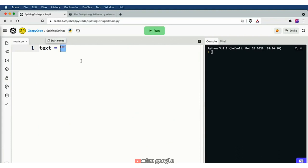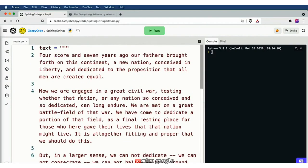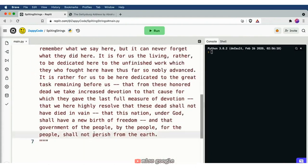So for example, if I just do 3 double quotes here, and then I put my cursor in the middle and break them apart, in the middle I can put this whole Gettysburg Address, and this is just one big string. If you're using song lyrics, this will be really helpful because there's just tons and tons of new lines that you would have to deal with.